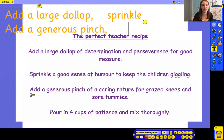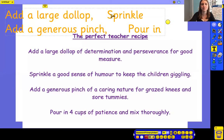And then in the last line, pour in 4 cups of patience and mix thoroughly. So how did that instruction start? It started with the word, well done, pour. So pour in. Right. So all of these are sentence openers. So I'm going to put a capital letter for sprinkle there. So all of these are ways that we could start our sentences.